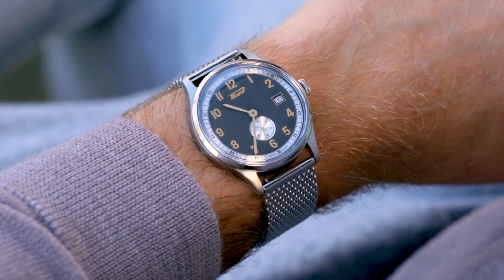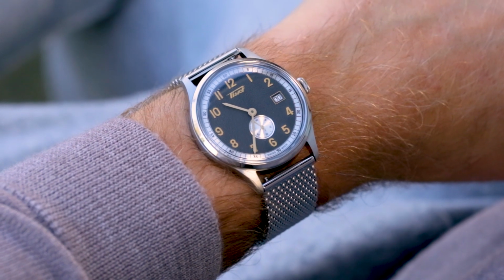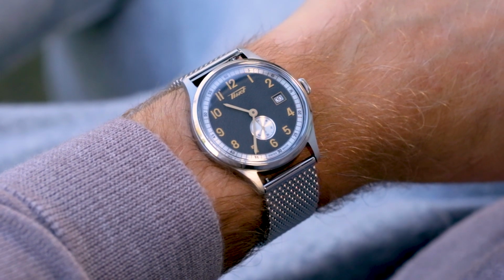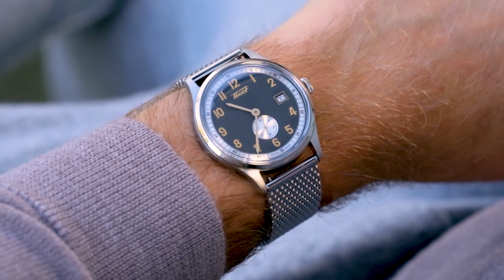And the thickness really lends itself to a dressy style, but equally the warm tones mean it works on a more relaxed look. The Small Seconds is also the only watch in this collection with a date, which is why the other two are referred to as time only. Personally, I would love to see a time only version of this design as well.